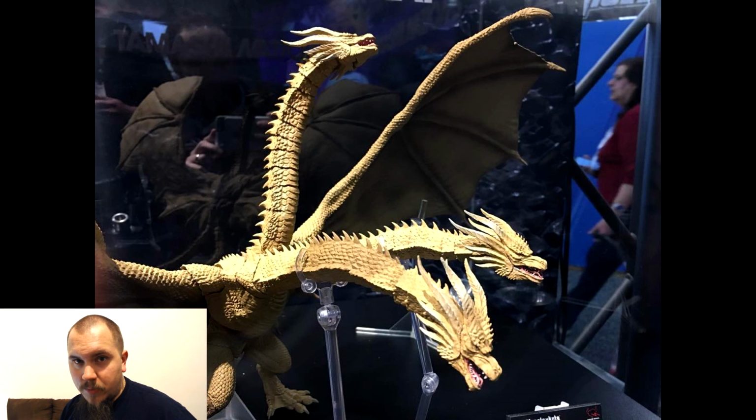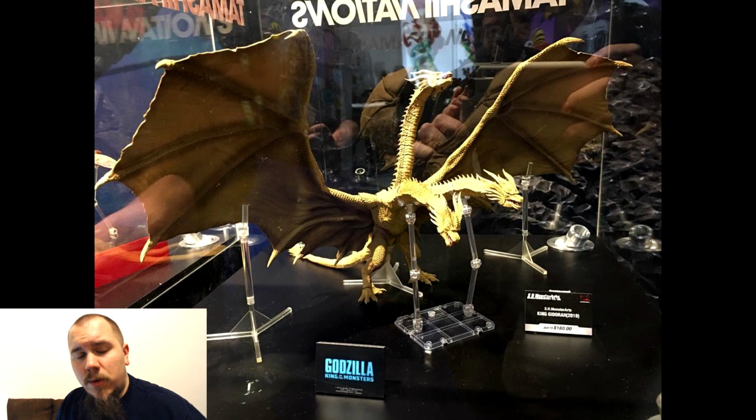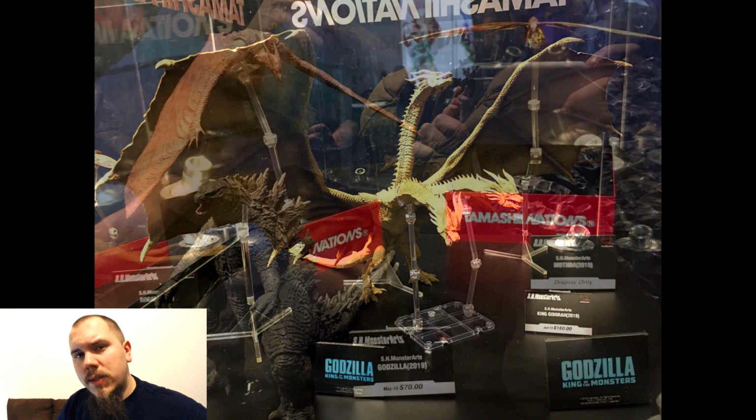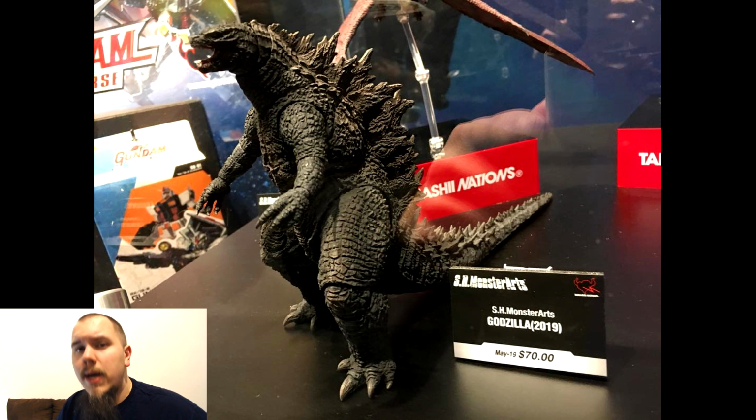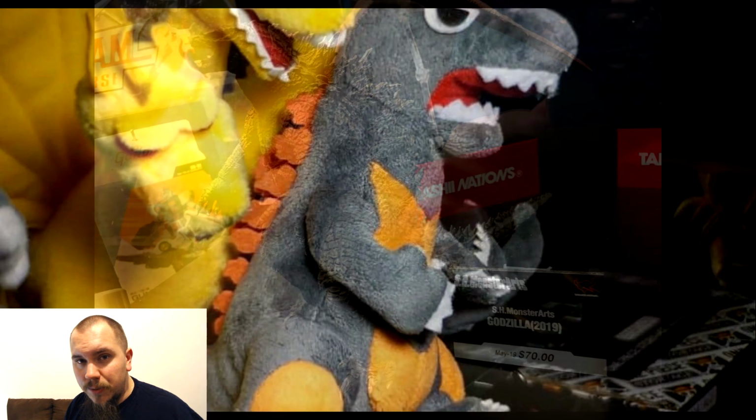You ready for SH MonsterArts? Because Bandai really didn't bring anything new to the table here. Nope, no new reveals. Just basically the same old that we know and love, and we have already seen 2 of the 4 figures up for pre-order already. They brought King Ghidorah and Godzilla 2019 alongside Rodan and Mothra. No new pre-order information, no new hints at accessories for Rodan and Mothra. To be quite frank with you, kind of boring. But for attendees and retailers who are thinking about picking these up, hey, good for you.